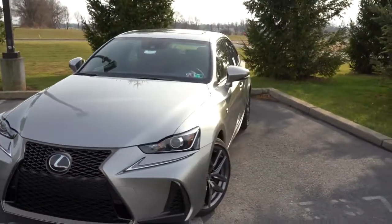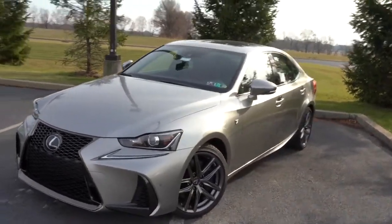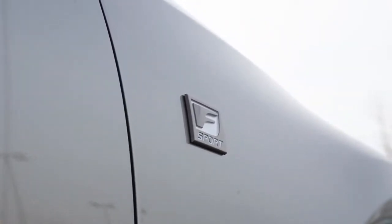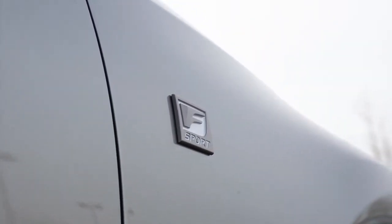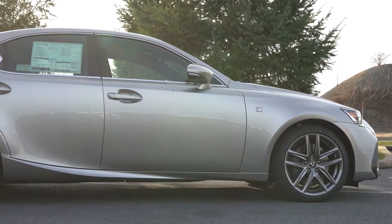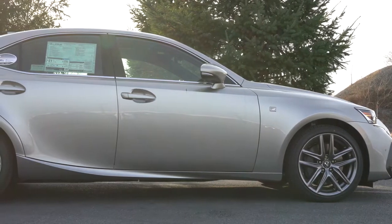But now let's go ahead and make our way to the side on this one. First thing that always pops out to me is the F-Sport badging found on the front fender. Always looks good, and it immediately tells you this car is of course outfitted to be a bit sportier than your standard IS300. Chrome window surrounds will come standard across the board as well.